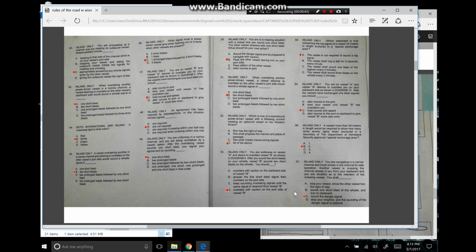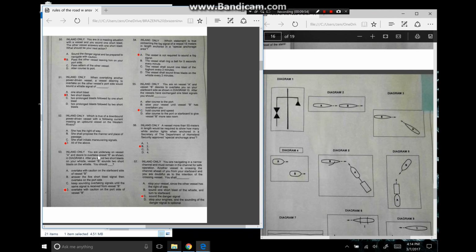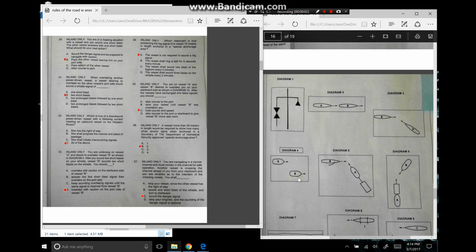53, inland only. You are underway on vessel A, desired to overtake vessel B as shown in diagram 4. Let's see what diagram 4 says. After you sound two short blasts on your whistle, vessel B sounds two short blasts on the whistle. You should D, overtake with caution on the port side of vessel B. Okay. 54.